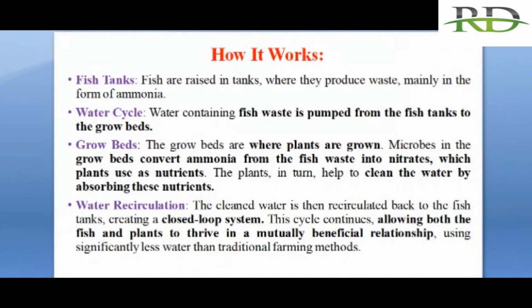Inside the fish tank, fish are raised. That's very simple. Fish produce waste in the form of ammonia. Whatever feed we give to the fish will have protein, carbohydrate, fat and other things. Fish utilize the protein, and the end waste product made inside the fish from the protein is ammonia. This ammonia is very toxic to the fish, and it can be broken down into nitrite or nitrate, and the plant can utilize the nitrites and nitrates.